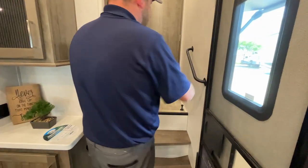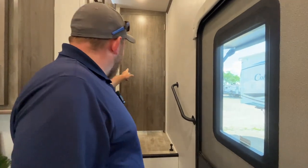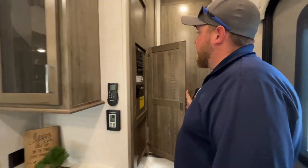You've also got little minor touches that they do. You get a railing when you're going up and down the stairs. They've got door stops with magnets to hold the doors in place. So it's the little touches that not everybody does.